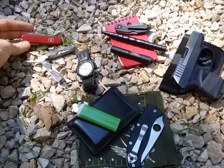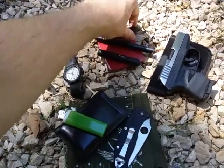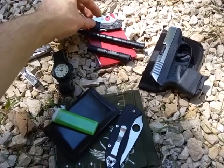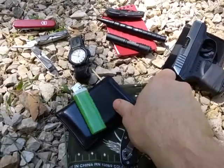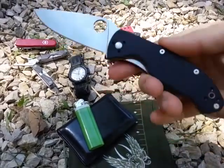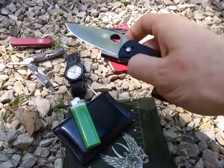You could use a Victorinox or even the blade of your multi-tools. I prefer to carry an actual individual dedicated blade. There's a Dragonfly 1 right here. We also have larger options depending on what your comfort level is and if you may want to use it for self-defense besides just utility, like this Tenacious. Spyderco Tenacious is a really good option, cost effective.